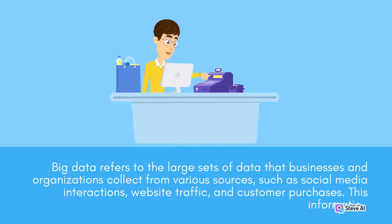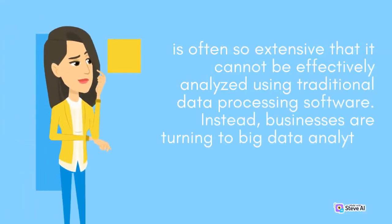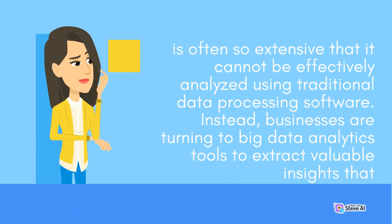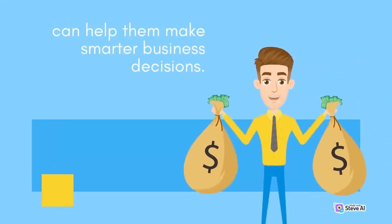Big data refers to the large sets of data that businesses and organizations collect from various sources, such as social media interactions, website traffic, and customer purchases. This information is often so extensive that it cannot be effectively analyzed using traditional data processing software. Instead, businesses are turning to big data analytics tools to extract valuable insights that can help them make smarter business decisions.